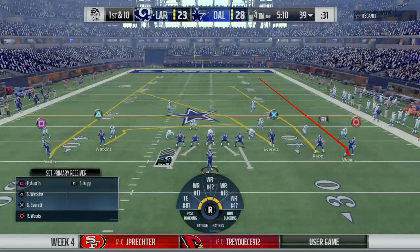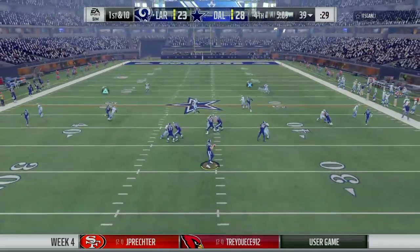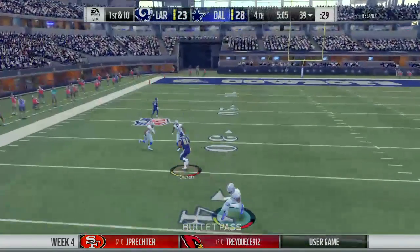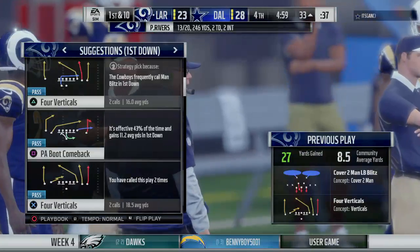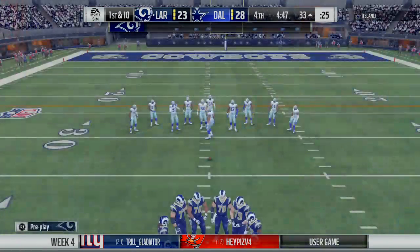I have to think that with this field position, after what they did on the last drive, they might want to take a shot right now and try and cut down the length of the drive. That's caught by his rookie tight end. It's Gerald Everett. And he's going to get this all the way down inside the 35. A very solid gain of 27.